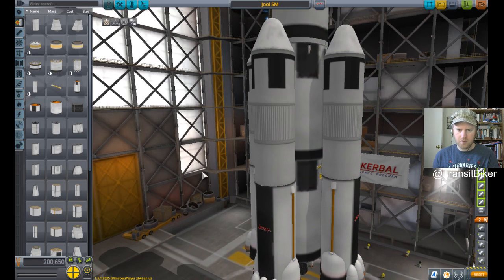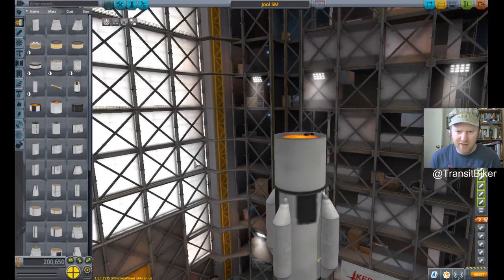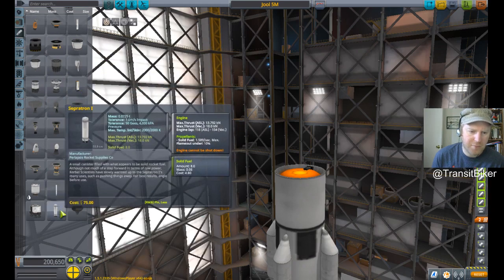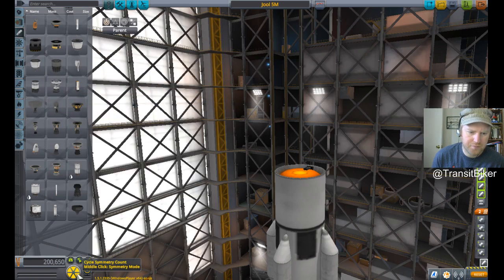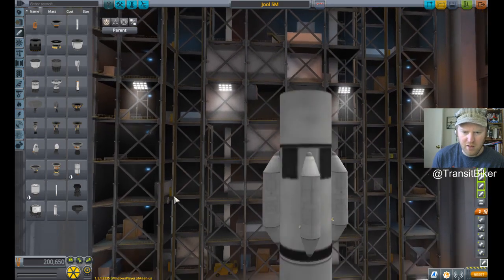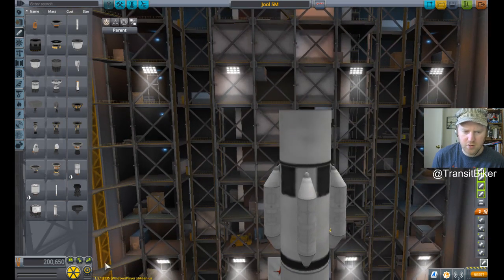Okay. So we have the first stage and we have the second stage, and obviously we need some separatrons here as well. Because it's not nearly as big of a piece, we're just going to go with half the amount. Well, not half the amount, but a smaller amount of separatrons.